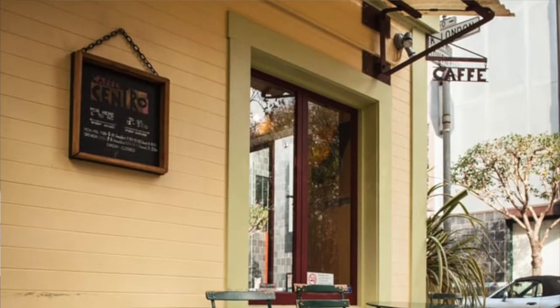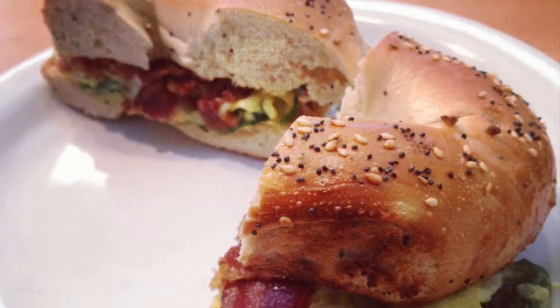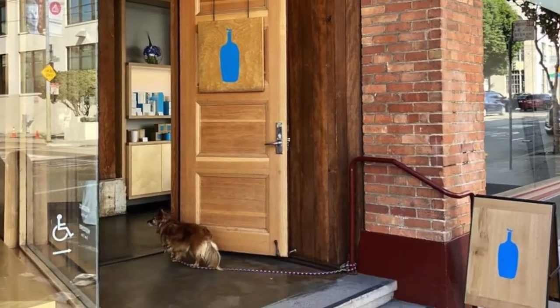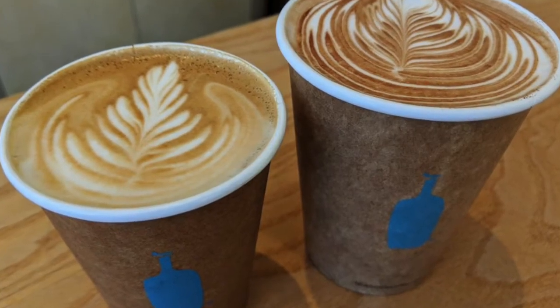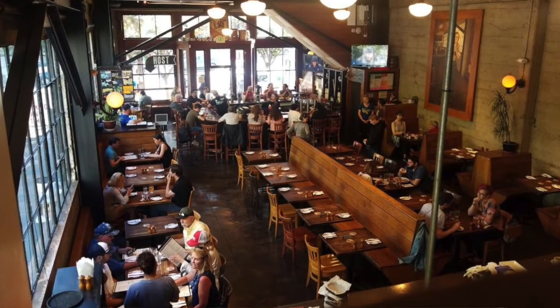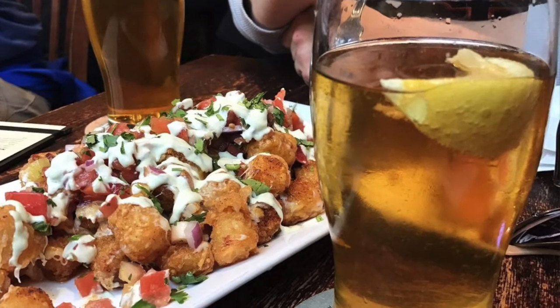You're a block away from Cafe Centro, which has amazing $7 breakfast bagel sandwiches that are delicious. Blue Bottle Coffee, which is some of the best coffee in the city, is half a block away. And across the street from that is the 21st Amendment Brewery, a great local pub for meeting up with friends, watching a game, and grabbing a pint.